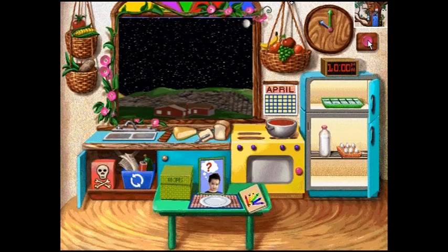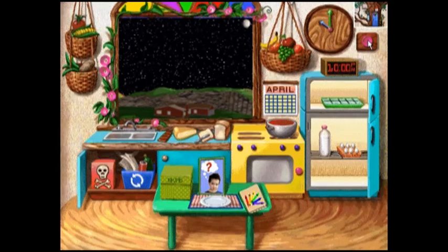10 p.m. It's 10 o'clock at night. It's very dark outside. The moon and stars are in the sky. The night animals like raccoons and owls, they're all coming out now. They're wide awake because they slept during the day.